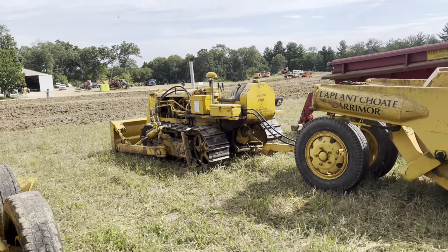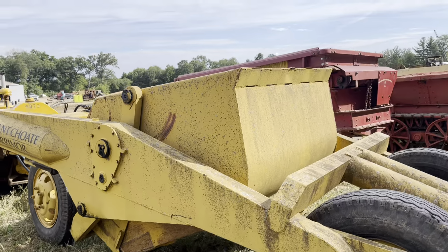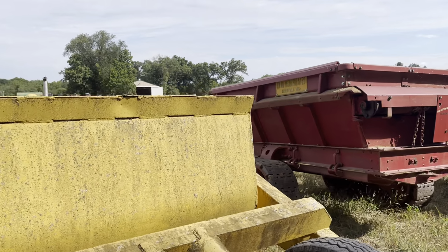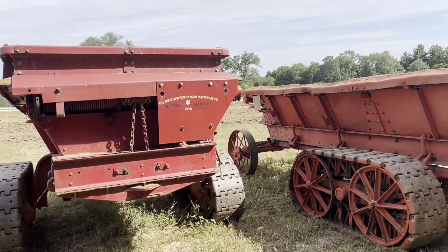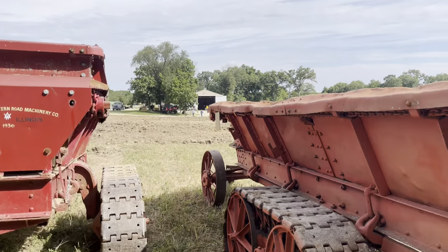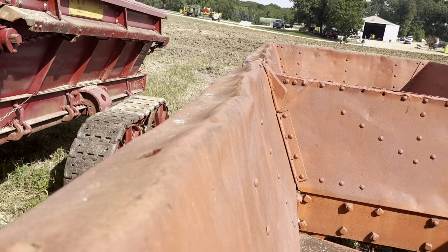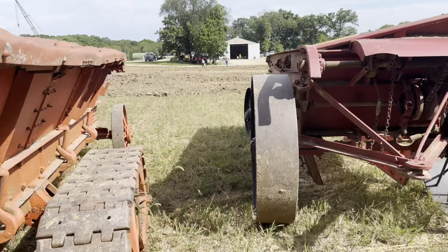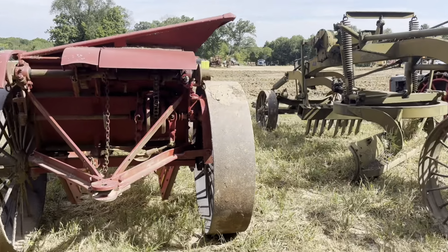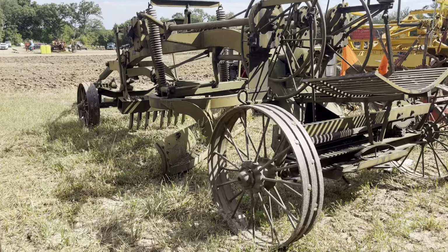A D2 cat, and it's a Lap prop. Ryan Incorporation from Janesville. It's interesting, the tracks on there. That's how they did things years ago. Oh, I see, the doors open and you fill it up, and then another one similar to that. There's an old pull behind. That looks like a military version of that. That thing's old.